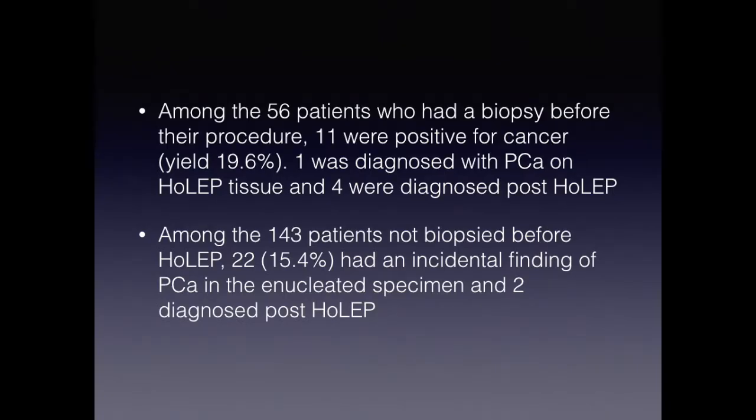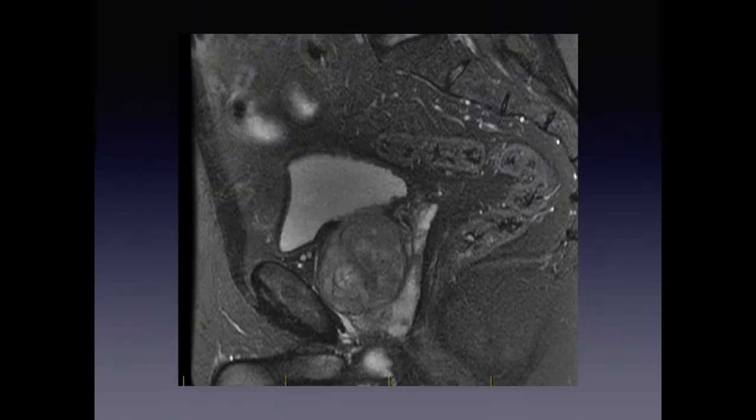Among the 56 patients who had a biopsy before their procedure, 11 were positive for cancer, a yield of 19.6%. One was diagnosed with PCa on HoLEP tissue, and 4 were diagnosed post-HoLEP. Among the 143 patients not biopsied before HoLEP, 22, 15.4%, had an incidental finding of PCa in the enucleated specimen, and 2 were diagnosed post-HoLEP.